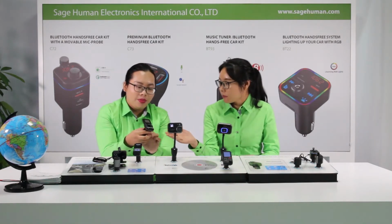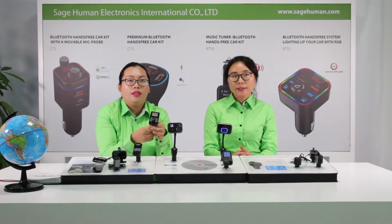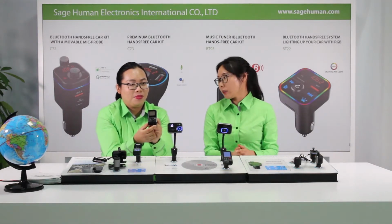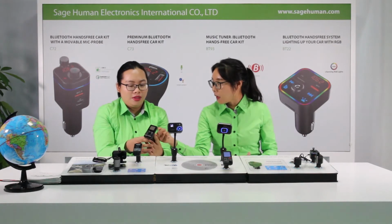How much output do these two USB ports have? One is 2.4 and the other is 1A, so totally 3.4 ampere. I noticed the BT790 has a micro SD card and an aux port. How many GB will it support? 32 gigabytes for the micro SD card. So the aux port supports line-in or line-out? Both, actually. Great. And the Bluetooth version is 4.2.